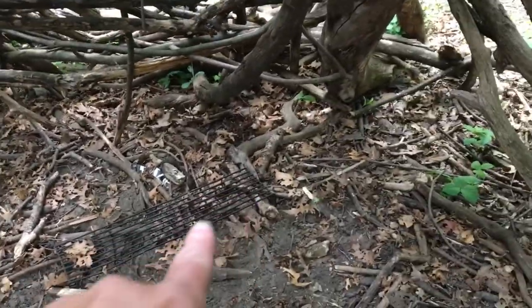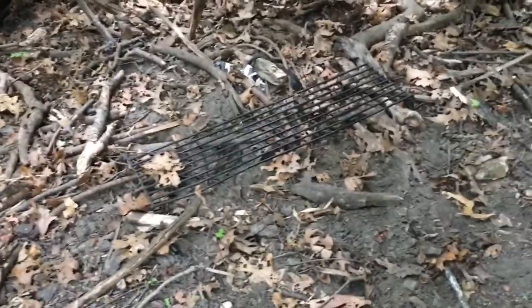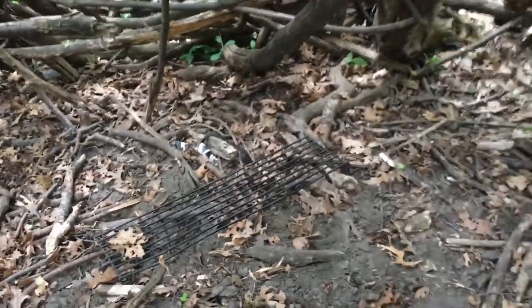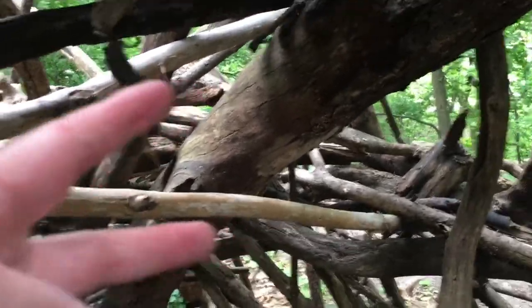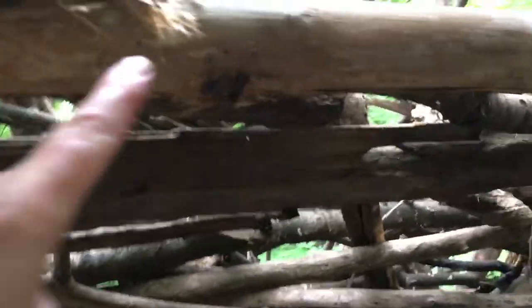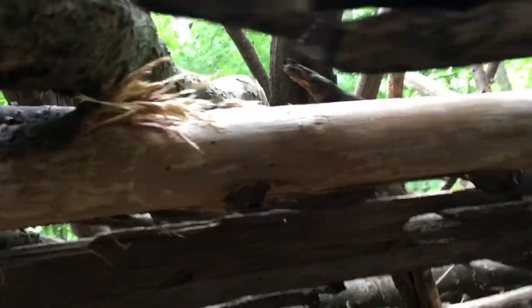And I like this, looks like the top part of a barbecue grill, just to make it look like someone's cooking in here. It's pretty funny. This is cool, this Y really stands out, because the bark appears to be freshly coming off, as if it's in process right now. They're working on that. Maybe they eat it. Who knows?